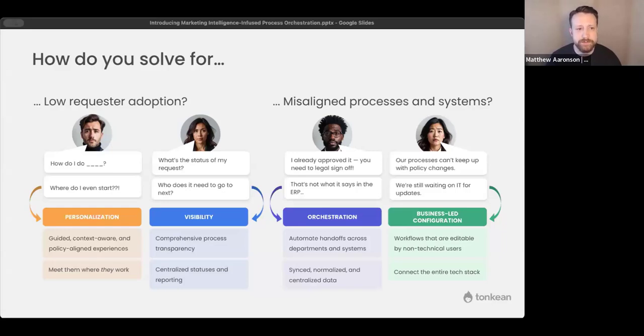So procurement teams need to be able to evolve processes without depending on IT, right? Without depending on outside help. When policy changes, or when this VP moves on and there's a new approver, or there's a reorg, right? And it always does. Or there's a new system that needs to be connected. You need to be able to adapt your workflows immediately, not in 3 months. We've all felt that pain.